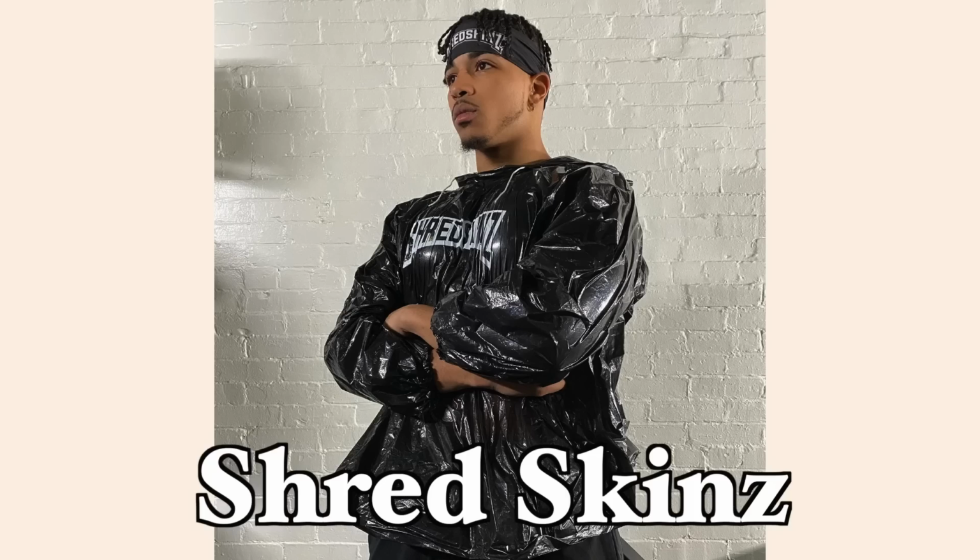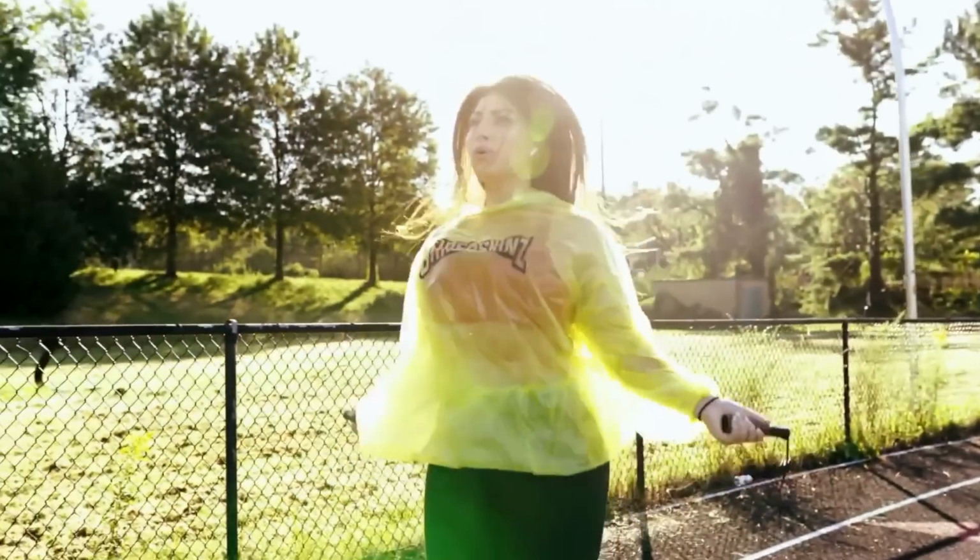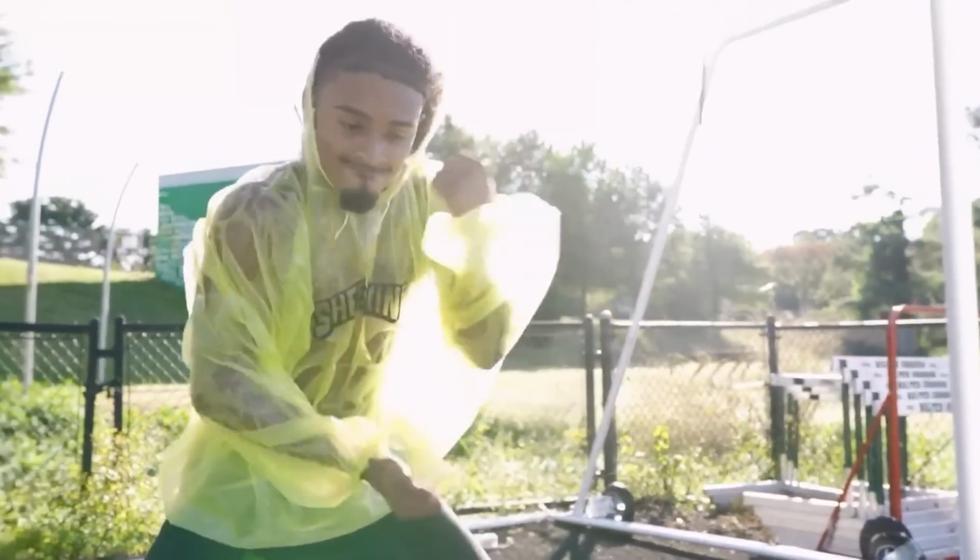It's a cool product, don't get me wrong, but do I need to go out of my way to buy one and use it with clients? No. Next up is Shred Skins. So this is a disposable one-time use sauna suit. This was on a very recent episode of Shark Tank, and I nearly lost my fucking mind on the couch.